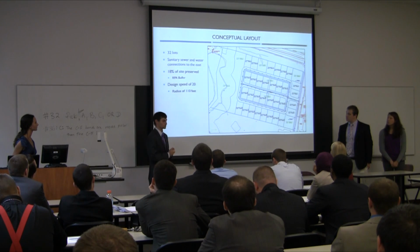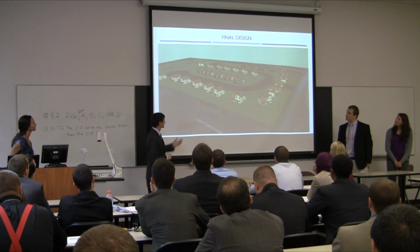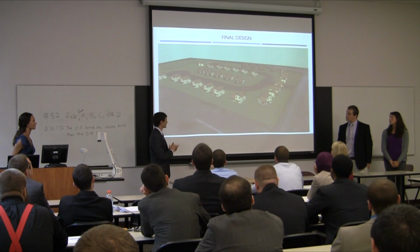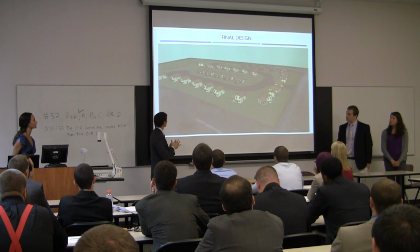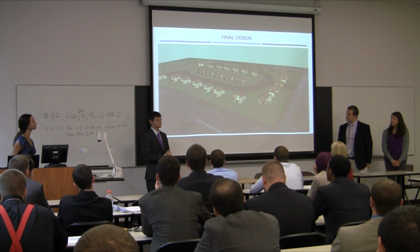By the guidance of our mentors, we ultimately went with a more user friendly layout. And this is a rough of what our final product would look like. We ended up losing 2 lots, going down to 30. We added a swale in the middle to retain some stormwater and send it to our detention pond up in the corner there. And it looks like a more user-friendly, more modern style as opposed to our first layout.